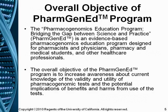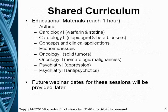The overall objective of the Pharm.Net program is to increase the awareness about current knowledge of the validity and utility of pharmacogenomic tests and the potential implications of benefits and harms from use of the tests. We have the following educational modules that are available as part of the shared curriculum for faculty members. The webinar dates for these sessions will be provided at the end of this presentation.